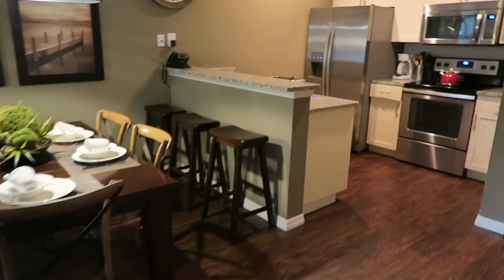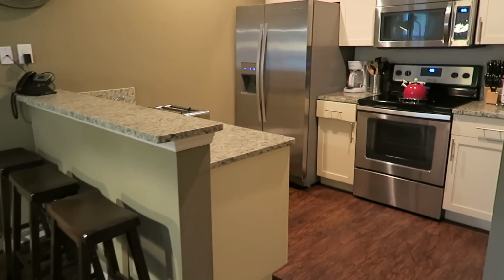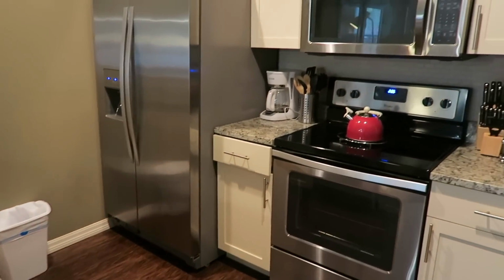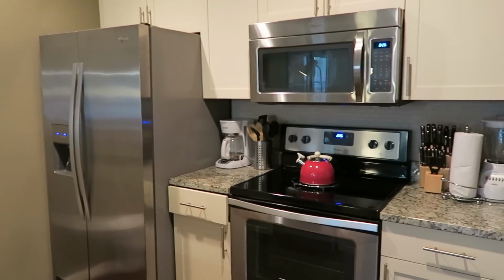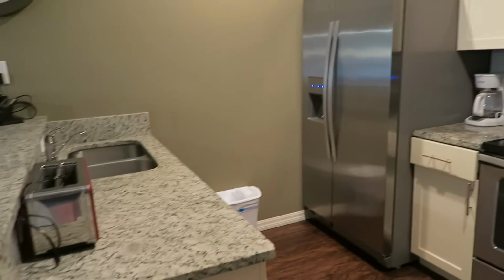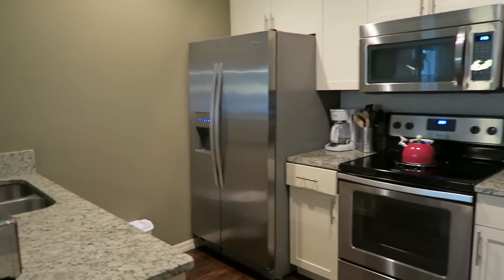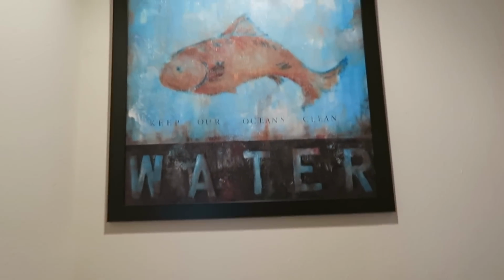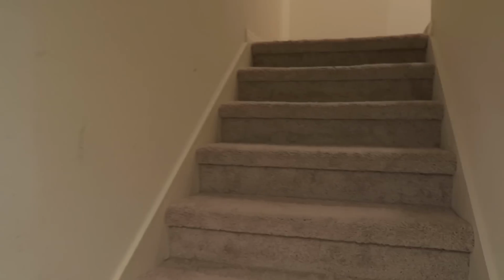I'll walk back into the main area. Over here we have the kitchen, some bar stools. It has everything you need, lots of utensils, pans, plates, cups, everything you need. Blender, a toaster over here, really nice refrigerator. And then we'll go up the stairs, have some paintings on the wall.